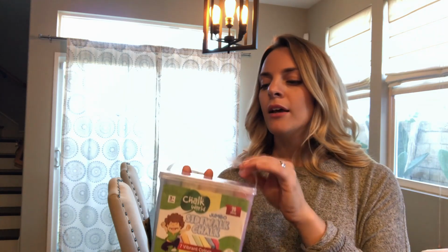The next gift I bought, my daughter might be able to start using right when she opens it. It'll be really messy, but it could be fun for her. So this is non-toxic chalk, with a variety of colors in it, and I just bought it right from Amazon.